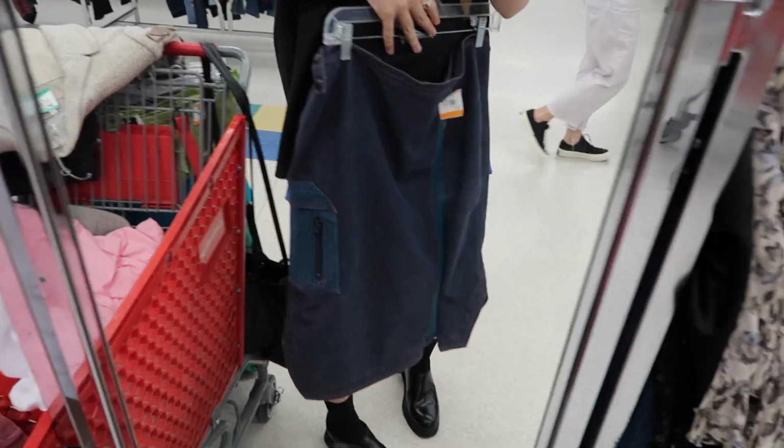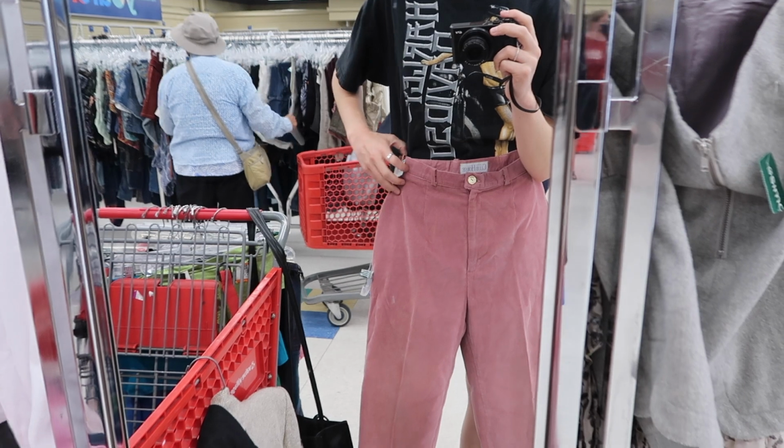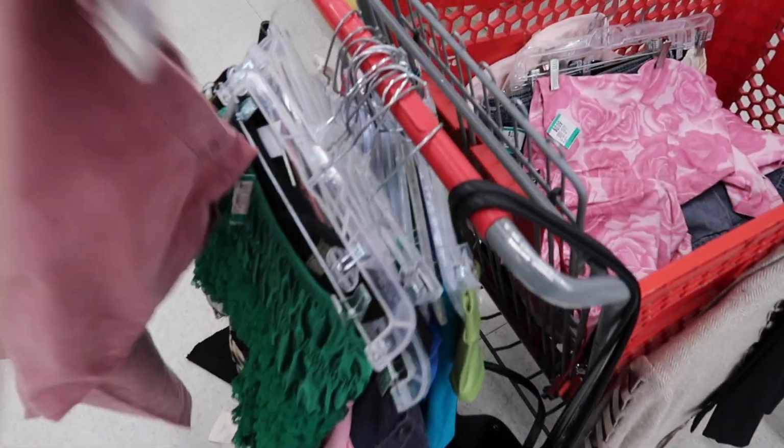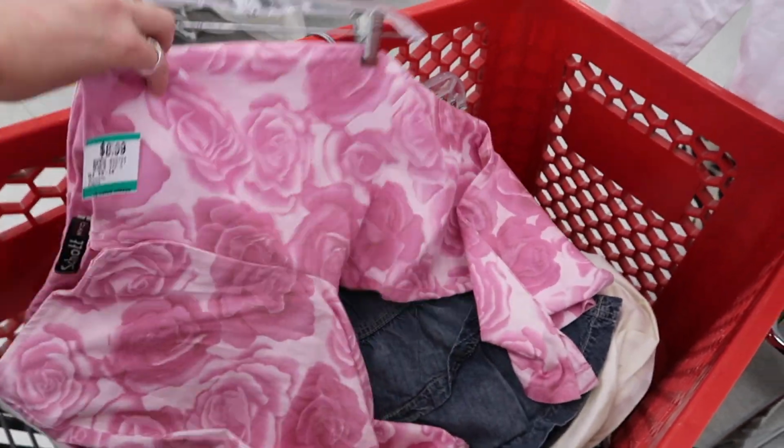I was also really happy with this denim skirt find. I love the pocket detail, and I found the most beautiful dusty rose corduroy pants. I was not in love with the length. They're definitely cropped on me, and I like my pants long, but I thought they could be kind of a cool moment with some socks, just kind of the way I was wearing them there.